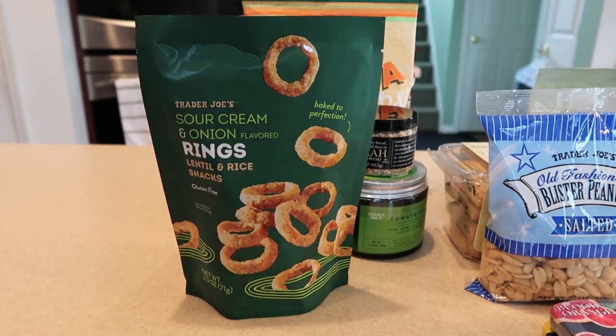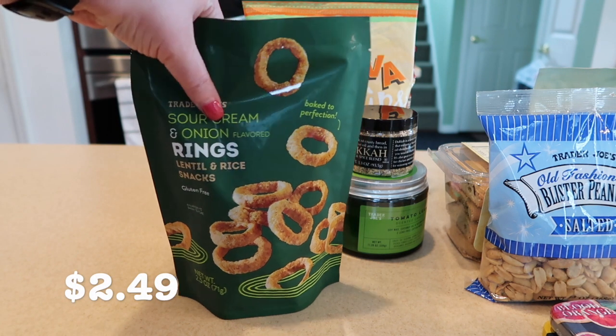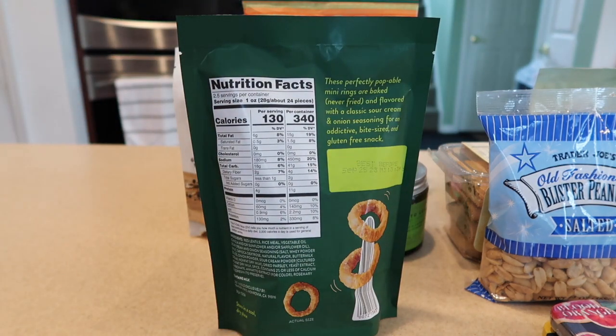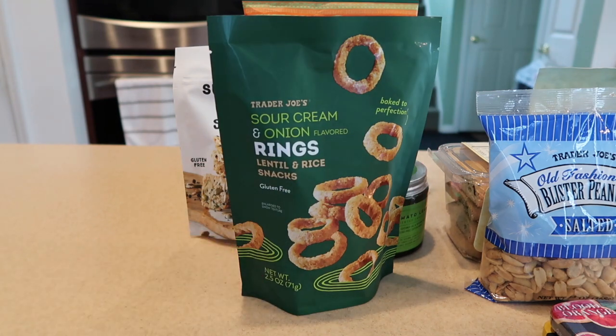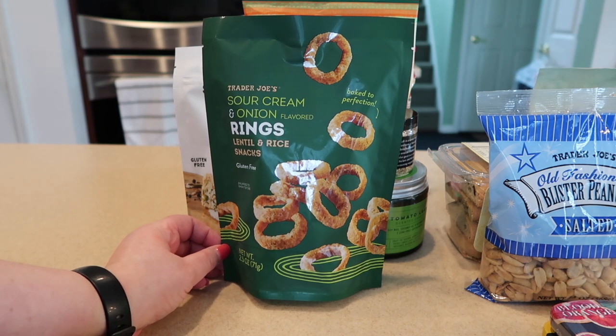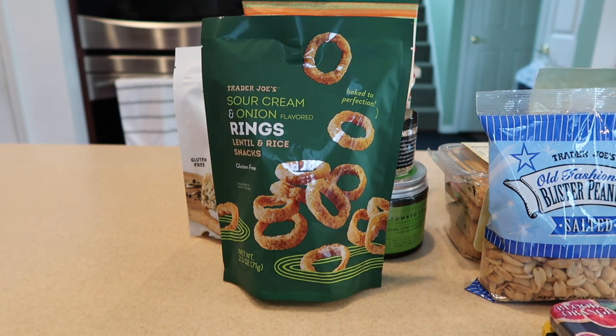Also been enjoying the sour cream and onion lentil and rice snacks. Obsessed, have been obsessed for well over a year with this. And I wish it was in a resealable bag, but that's okay because it's not too difficult to eat the whole bag in a sitting, I'll tell you that. You kind of have to moderate yourself with this because they're so good. Here's a shot of the back. I've shown them before. 2.5 servings are in the container. Better than like the Funyuns or potato chips. This is something that you will enjoy, and you won't even be able to tell it's lentils and rice.